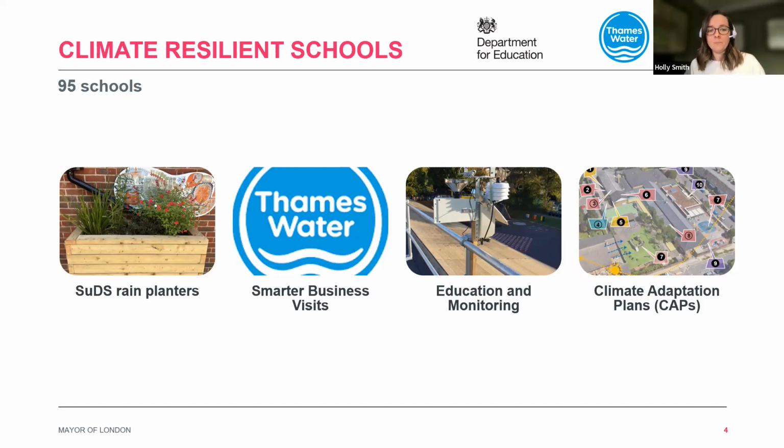18 months or so. This is a programme with a partnership between the Mayor of London, the Department of Education and Thames Water. It's a £1.5 million programme that all those were funders for. And you can see there are these 4 strands to the programme that I'm going to go through in detail in this presentation. We worked with 95 schools across London.